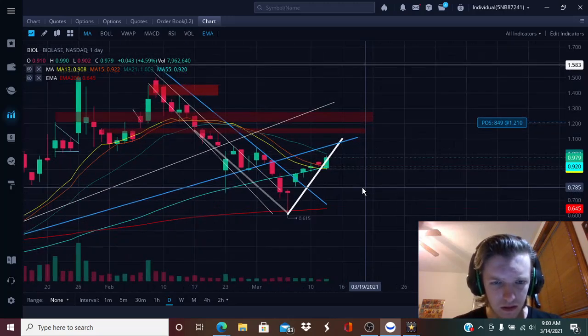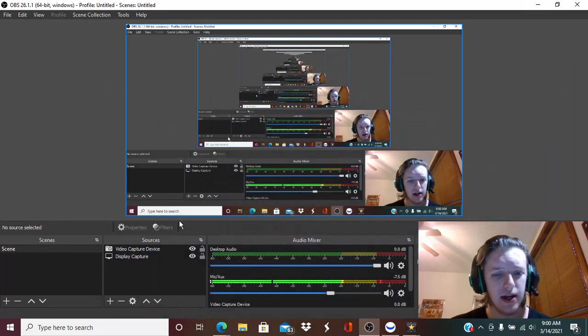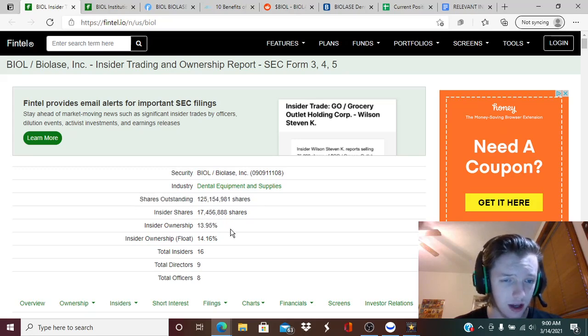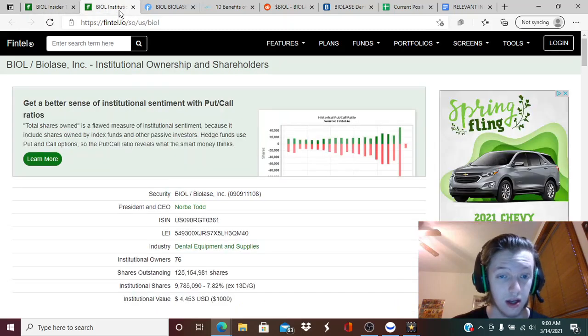So let's look at some fundamentals now. Okay, insider ownership 13%, almost 14% of the shares outstanding is owned by insiders. This is an extremely bullish sign, obviously, and there's not much more you can ask for. This is one of my favorite statistics, and this is a green flag in every way.